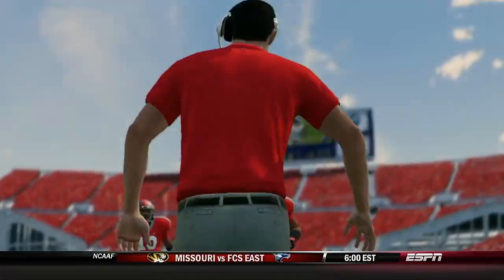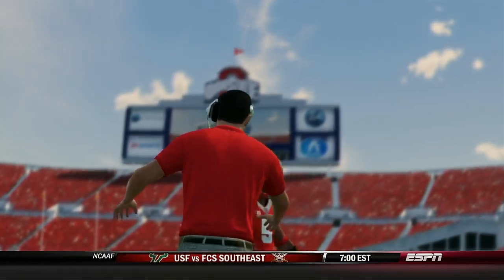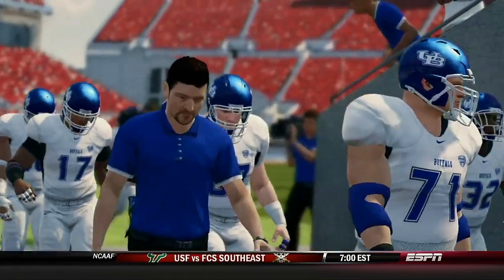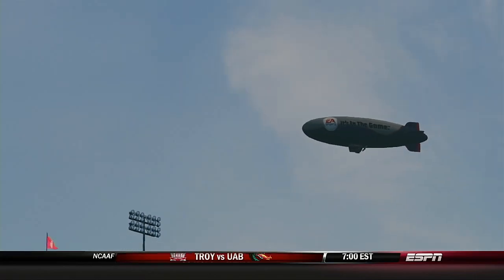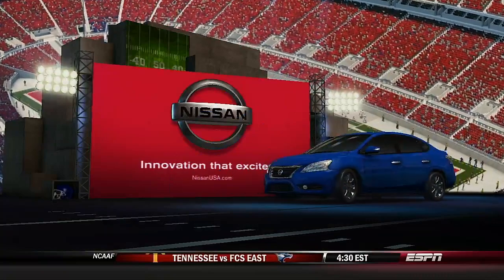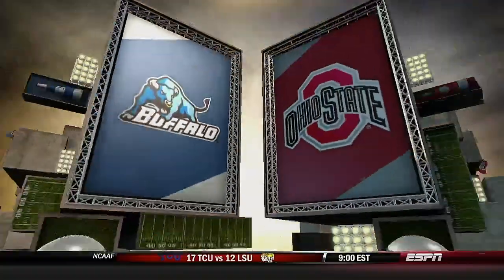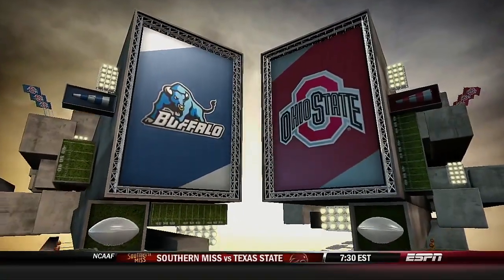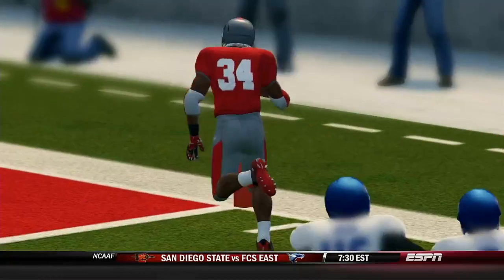Wow, what an offensive display by both teams in the first half. 21-14, Ohio State. We've played 30 minutes. Glad to have you with us on the EA Sports NCAA Football 14 halftime show presented by Nissan. Innovation that excites. David Pollack and I are here in the studio to break down everything that just happened in your game.